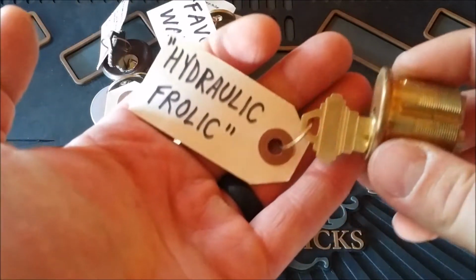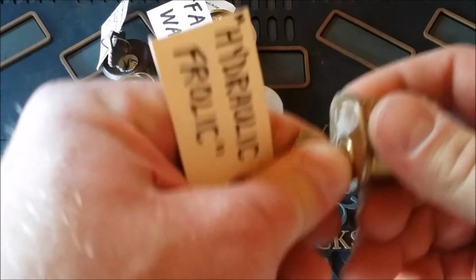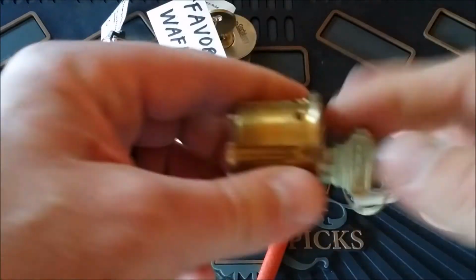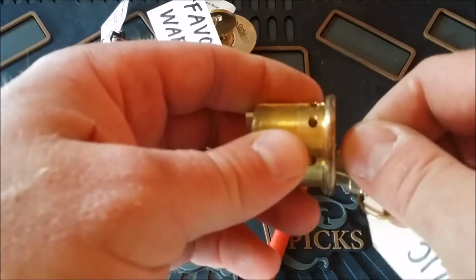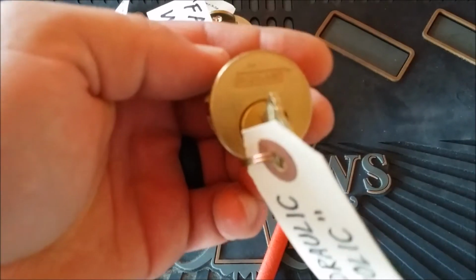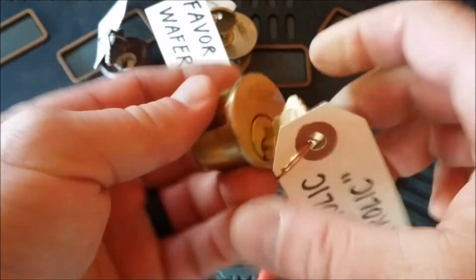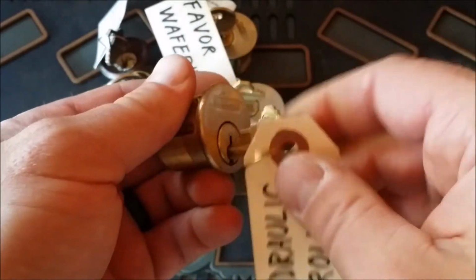And this is called the Hydraulic Frolic, and I have not messed with this yet because I don't know what hydraulic frolic means, and look at that bitting. That's another thing we have in common, is I rarely mummify my keys. I just think it's fun to be able to see the bitting and still not have a good time picking it, you know what I mean? In case they look at this and say, oh, there's a bunch of high-low, they still can't pick it. That's even more fun. It's like, I know what the bitting is, and I still can't pick it. But I really haven't run into that yet.